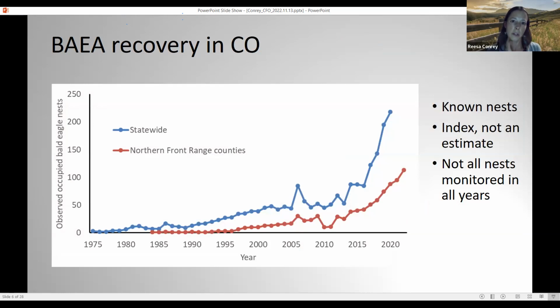So this is a figure just for Colorado. It shows the number of known occupied bald eagle nests starting back in 1975. The blue line is statewide, and the red line is northern Front Range counties that are part of our study area. These are known nests, not all nests. It's an index, not an estimate. Not all nests were monitored in all years. Those are just some of the caveats of the data, because they are observational data. They don't come from a standardized sort of survey process.